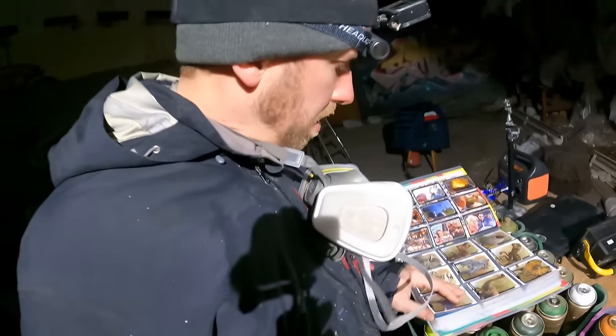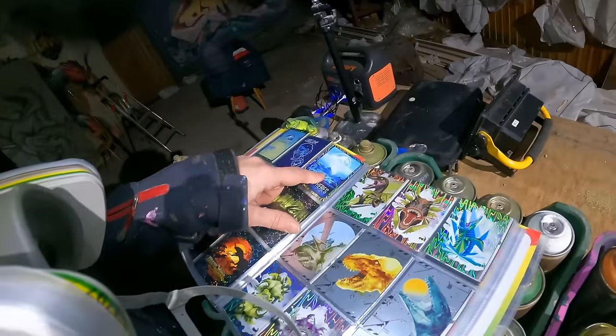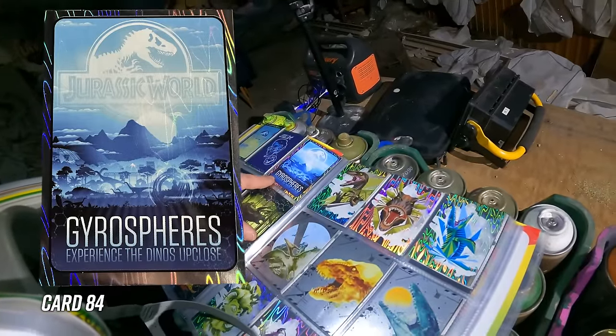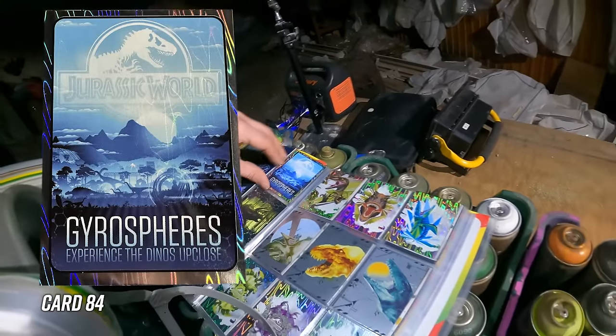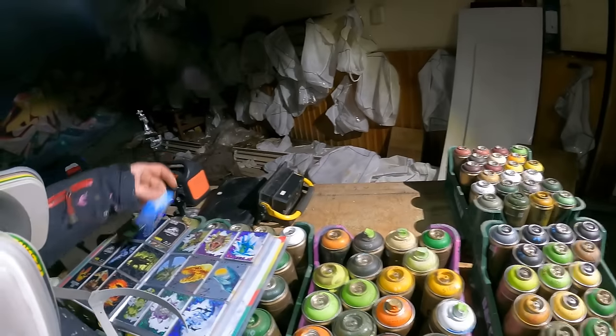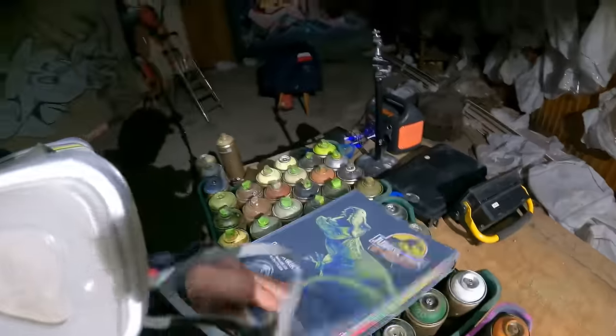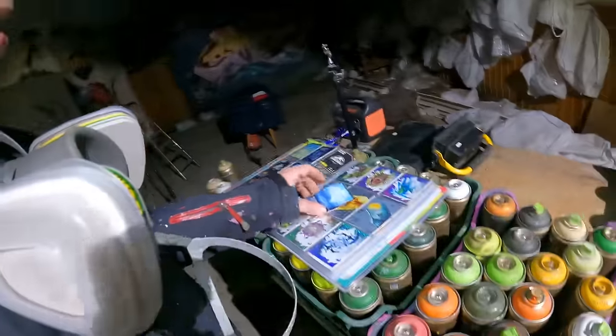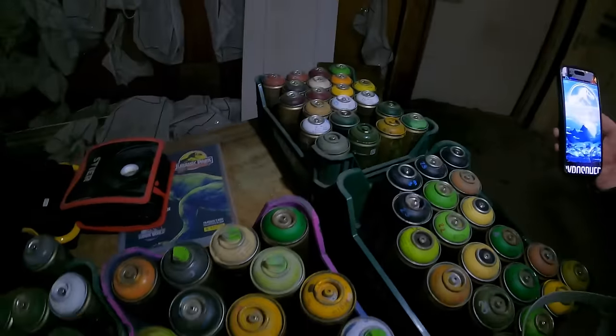Especially what sort of background. I'm searching for a background. Could do something like this. Maybe this? This is nice. Gyrospheres, experience the dinos up close. This is a nice... Oh no, I don't got any blue with me. Okay, but we can do this background in gray. Okay, it is like it is. We need to work with what we have.